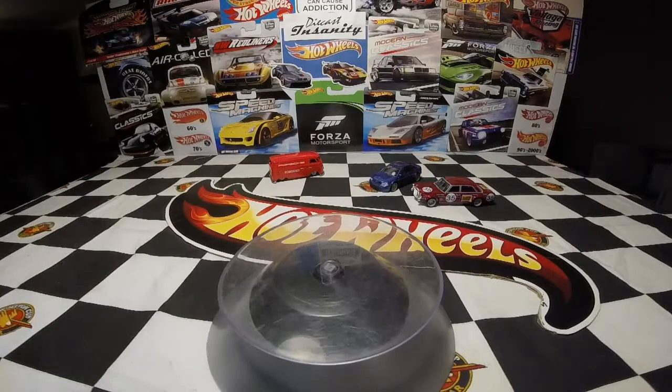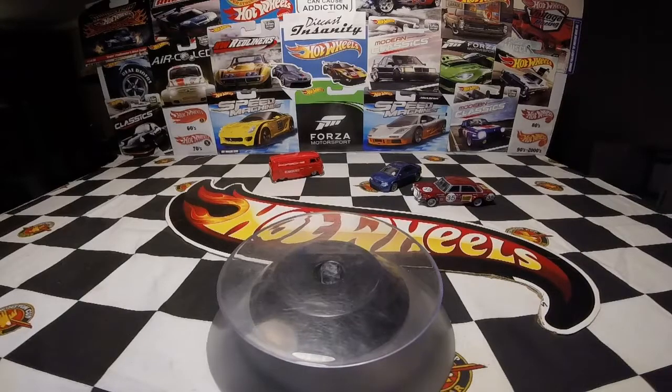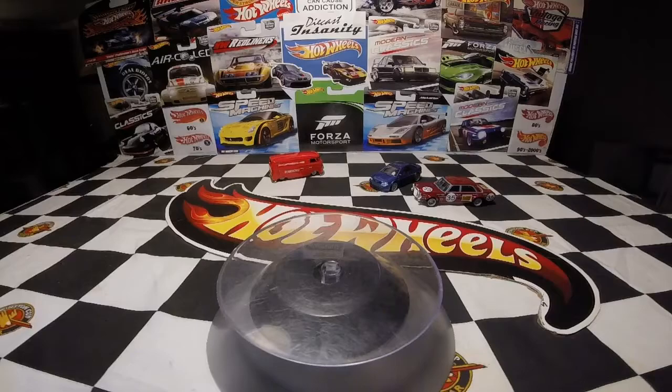I never did see the NGK or HKS version from the Car Culture when it made its debut in premium. I never saw that car. It's one of the first ones of that set to go bye-bye. So I never did find that car.